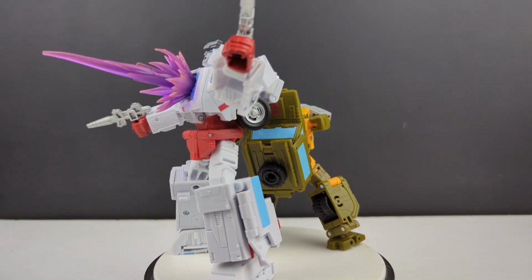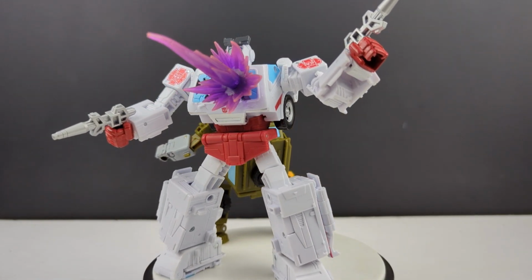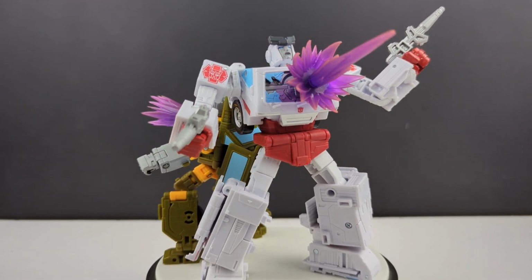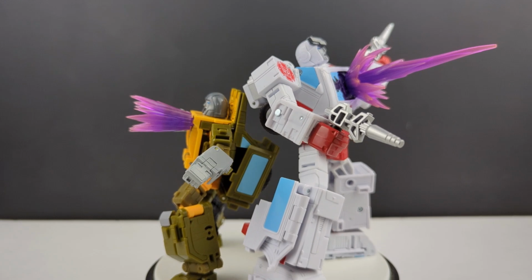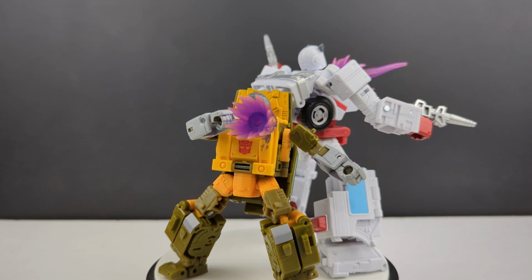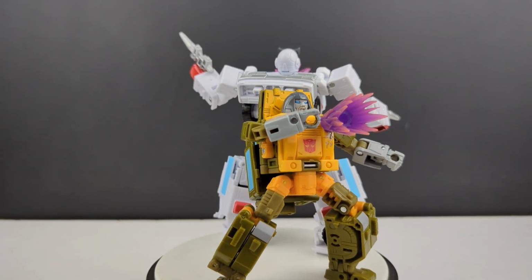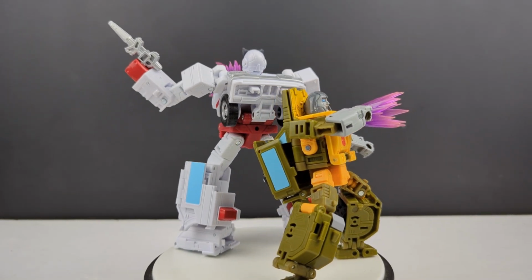So as far as final thoughts on this set, I mean, it's great. For what it is, even though it is creating a pretty traumatic scene from the '86 movie for those who saw it for the first time as kids. But it just makes me wonder if we're going to get some more stuff like this in the future, maybe with Windcharger and Wheeljack, with the Studio Series Optimus, Megatron, when that Studio Series figure comes out.